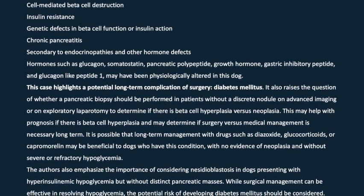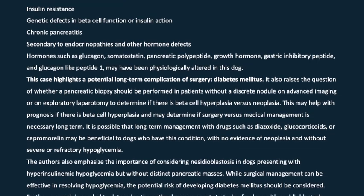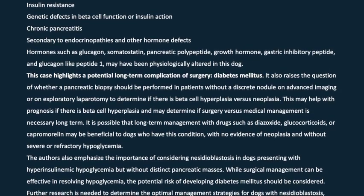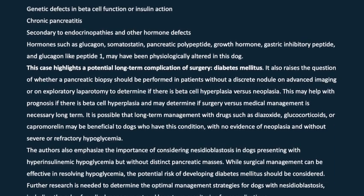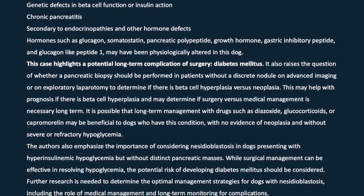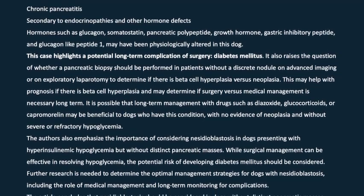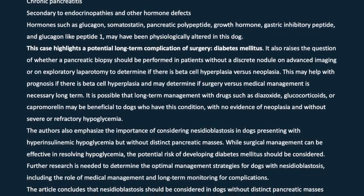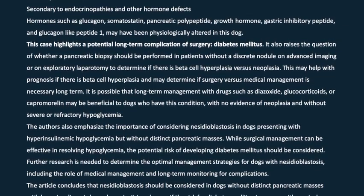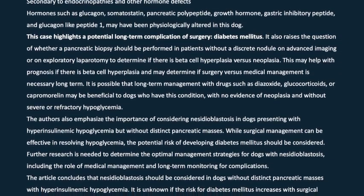The authors also emphasize the importance of considering nesidioblastosis in dogs presenting with hyperinsulinemic hypoglycemia, but without distinct pancreatic masses. While surgical management can be effective in resolving hypoglycemia, the potential risk of developing diabetes mellitus should be considered. Further research is needed to determine the optimal management strategies for dogs with nesidioblastosis, including the role of medical management and long-term monitoring for complications.